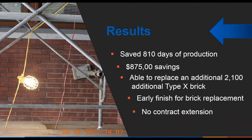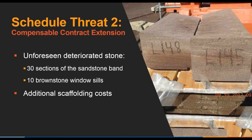Producing a brick with the molds, the labor, and everything, we had a unit cost of $225 per brick. With the stone art brick from the manufacturer in Tennessee, we paid $7.50 a brick, which allowed us to produce an additional 2,100 Type X brick, which was an unforeseen condition, and allowed for early finish of brick replacement, as well as no contract extension.